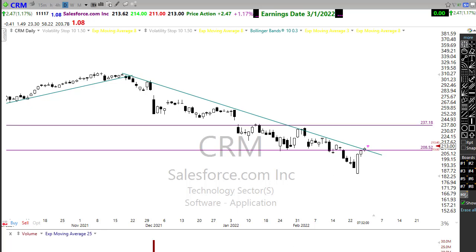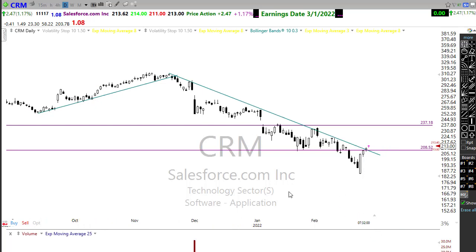Anytime we break that downtrend, we call this the tried and true pattern. That's where we break that downtrend, and then if we can prove to hold support in here, then I'd look for that entry signal in CRM. So keep an eye on that.